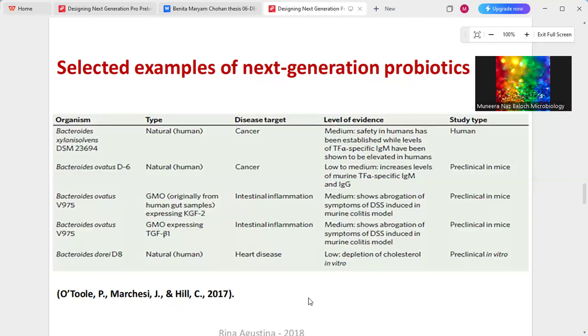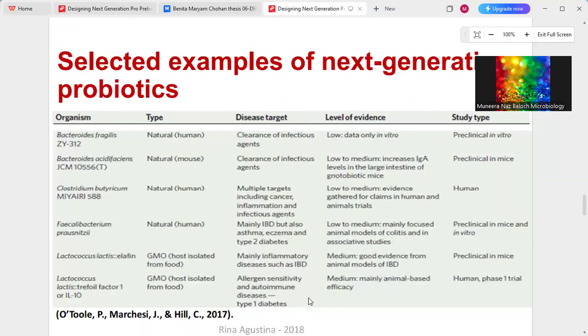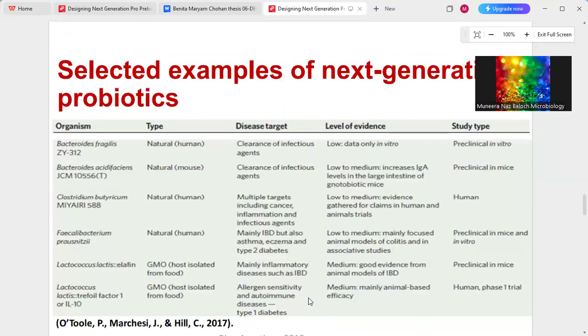Do remember that they will decrease the proliferation of cancer cells and increase the apoptosis of the cancer cells, right? And the level of evidence is that they've done this on mice and seen these effects. So this is what they have shown you in this figure. We are not going into the detail of every organism because they are still in preclinical trials. So we are just having a summarized view of all these organisms.